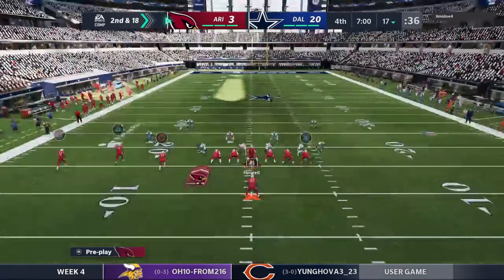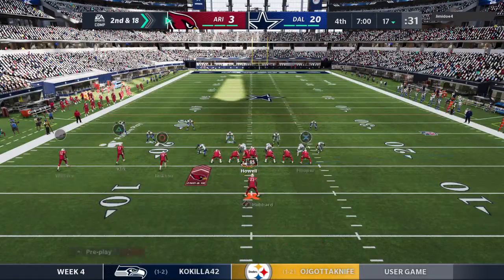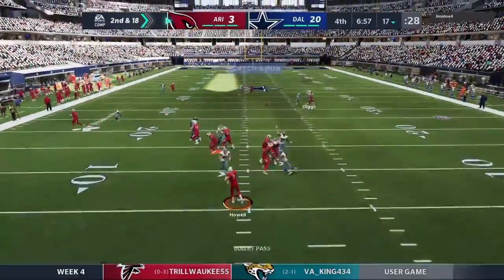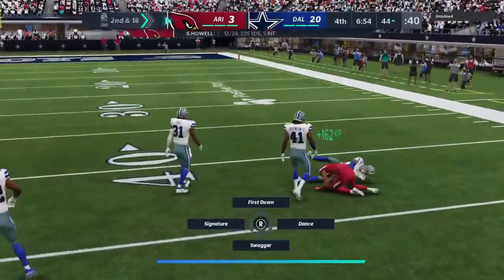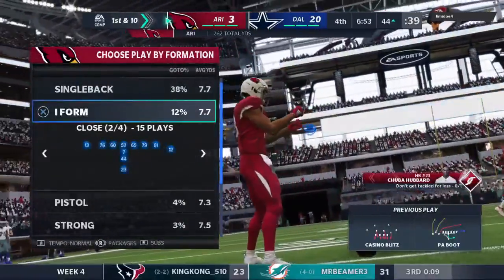Got to imagine the pass rush will be equally intense here on 2nd down following the sack. It's 2nd and 18. Off the play fake, he'll look to throw. Now he lets it go deep for Kirk. Oh, this is taken in. It's complete, and he takes it all the way down to the 44-yard line. A gain of 40 yards.